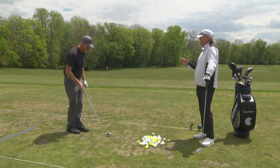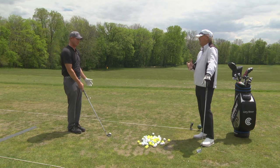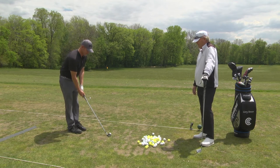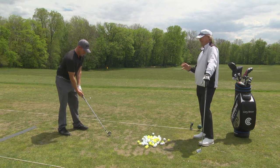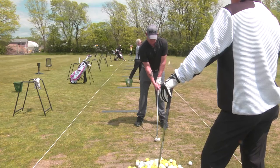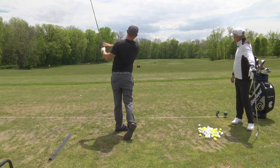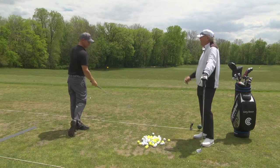And you know, the greens here at Westchester are in fantastic shape. So that ball would have sat down and spun back. Absolutely, yeah. This golf course is pristine. I mean, it is perfect. Another great shot. Absolutely. Thank you.